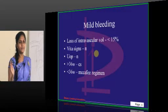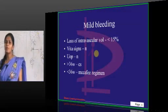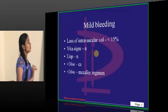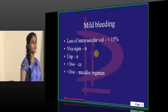What is mild, moderate? 15 to 30% is moderate. Severe is? So mild: if the blood loss is less than 15%, we call it mild bleeding. So how to know whether it is mild, severe or not? In the case of mild bleeding, the vital signs are normal. The urine output, the kidneys are maintained normal.